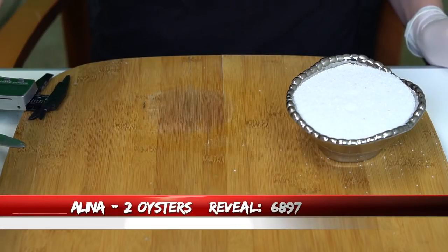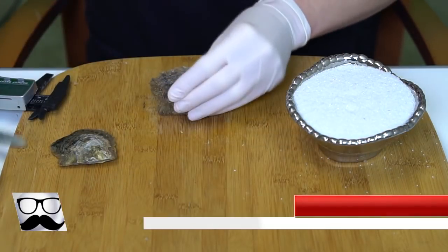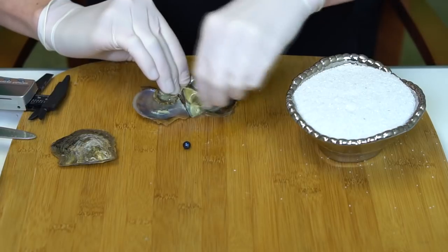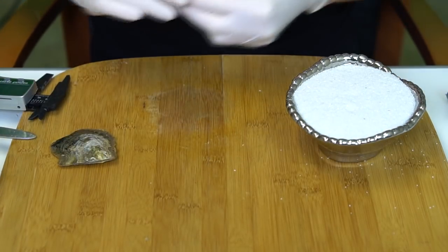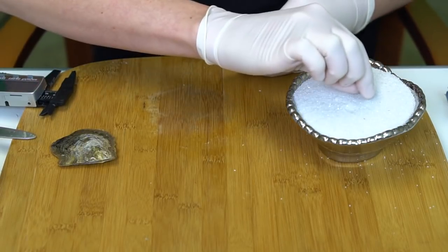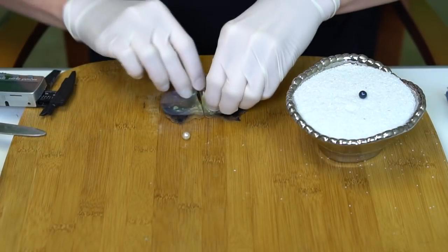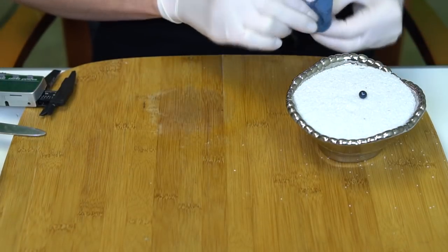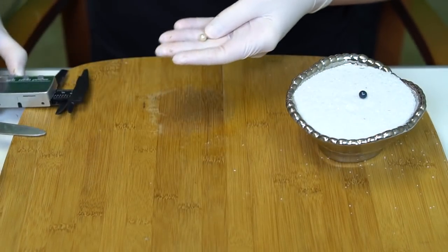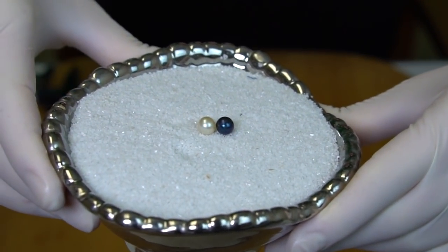Our next reveal is for Alina, order 6897. We're going to open two oysters. Ooh, first one is a beautiful blue. Got 7.06. And a white, kind of a creamy white for your second one. At 7.27. Congratulations to Alina.